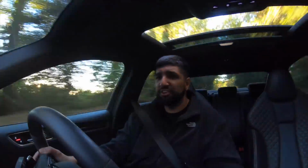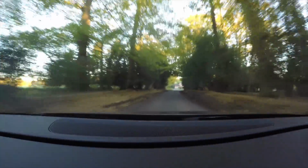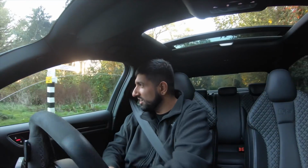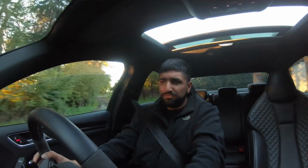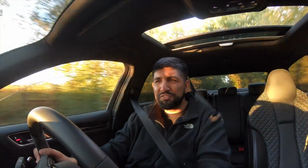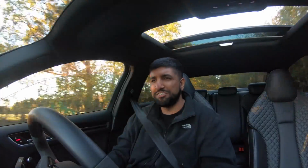It feels like I'm on a rally stage right now. Look at this. The way the trees are coming in. First gear, little turn here. We'll plant it, see how it gets off. Why does this feel faster than I remember? It doesn't really feel that much slower than a lot of tuned cars I've driven recently.